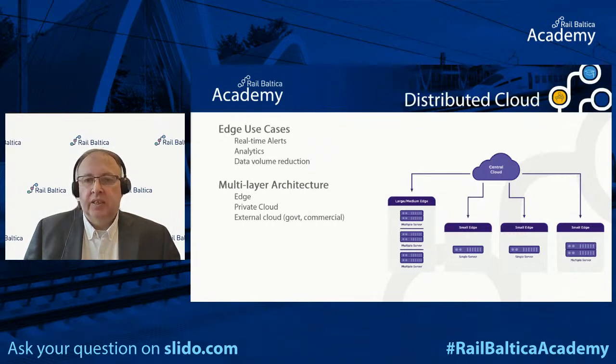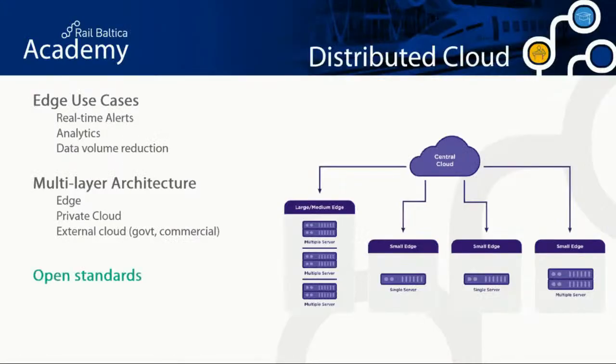How do you maintain those things, and how do you manage them? And how do you have uniform management across those things? There are standards that can be used for doing that. And again, this is hyperscaler lessons and telco lessons. How do we apply those in our environment?